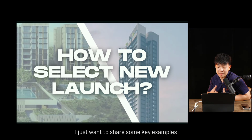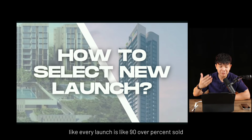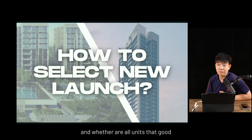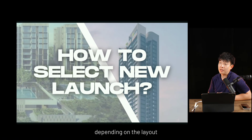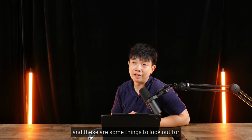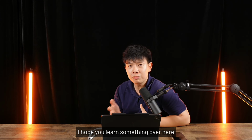I just want to share some key examples on how to select new launches because these days we see all the new launches keep flying, right? Like every launch is like 90% sold, 80% sold. How do you really select a unit and whether are all units that good? So obviously some units are going to outperform the rest depending on how developer price a unit, depending on the layout. So a lot of factors are involved and these are some things to look out for when you are buying your own unit, because especially if you are buying to make money, then I think these factors are very important for your consideration.